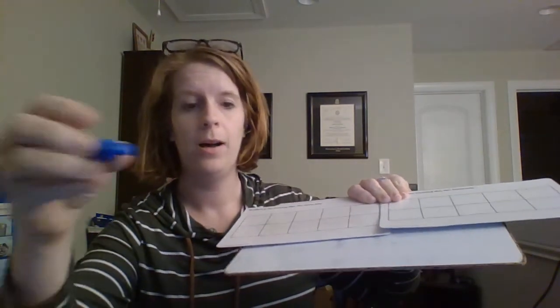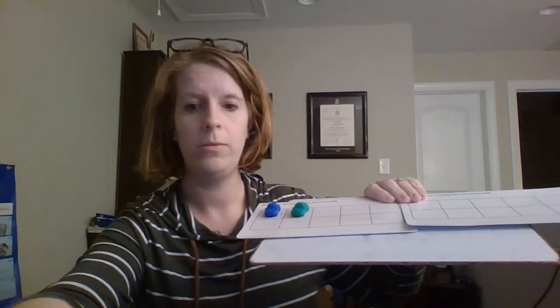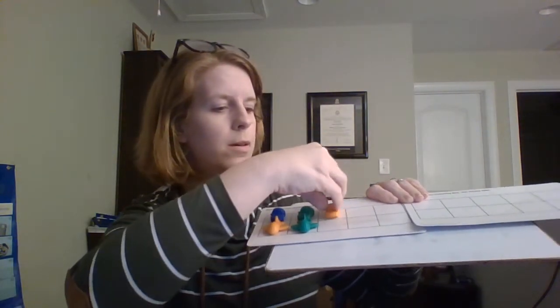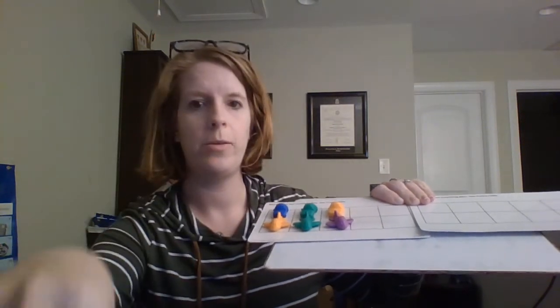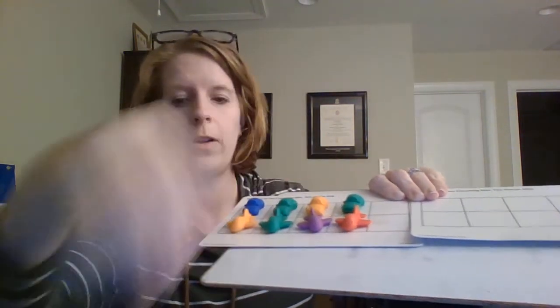Ready? It's a car, 1, another car, 2. Oh, here's an airplane. And another airplane, so we have 2 and 2. And what we're doing now is sorting. We're putting all of the airplanes on the bottom row, all of the cars on the top row.